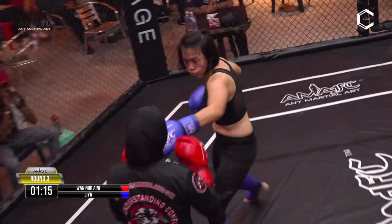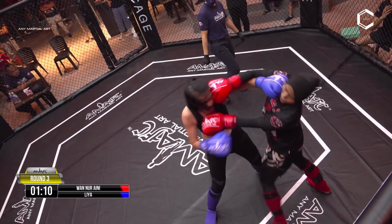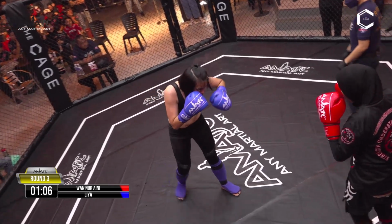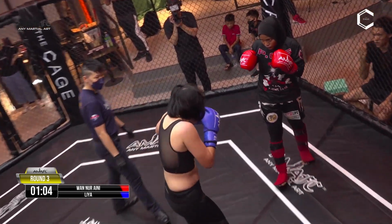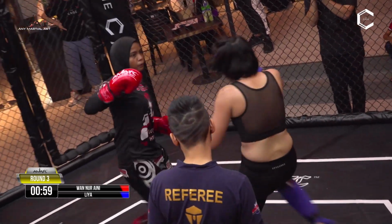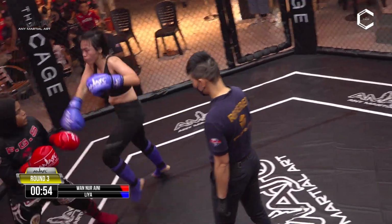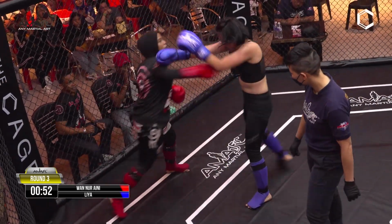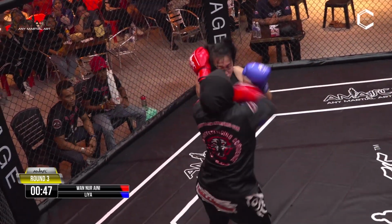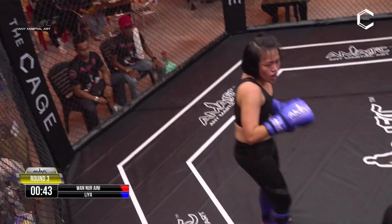Both girls going at it again. Kick to the body there. Liya just swinging her flurry, and her flow of combinations for kickboxing is much more effective than Wan Nur Aini's. Wan Nur Aini is throwing her hands a lot wilder compared to Liya. It may seem like Liya is throwing these shots with not much clear intent, but I can certainly tell you, with the way she sets up these punches, she's leading with her left hand and she gets her opponent to the right distance. The combination has been nothing but sweet for Liya.